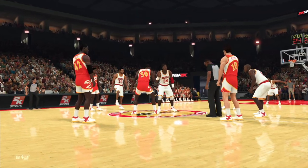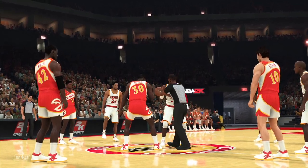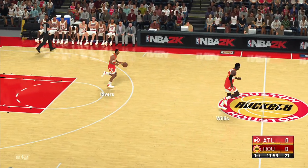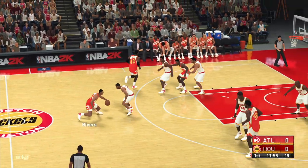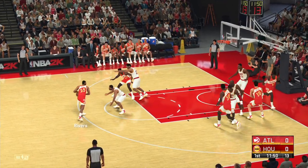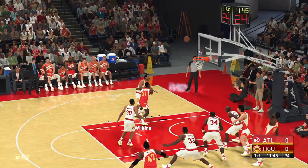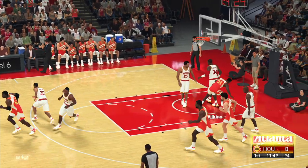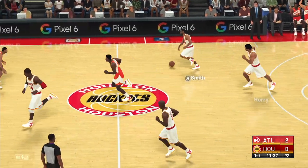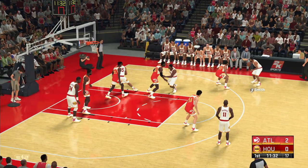We've got the Atlanta Hawks facing the Houston Rockets. So Atlanta will get the first possession. Now Atlanta starting five. Here's Rivers. Pass to Wilkins. They get the rebound. Oh, and he brings it down with a two-handed jam. Yeah, with the mad monster hops, leaving no doubt. Dominique Wilkins, dynamic at the rim.